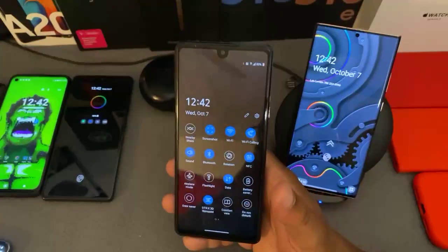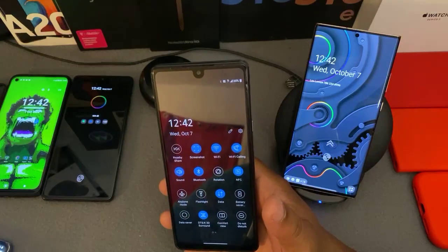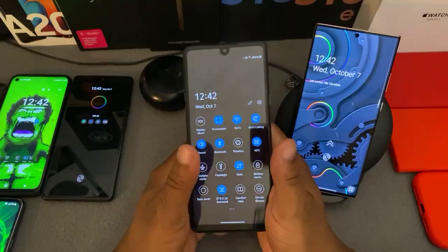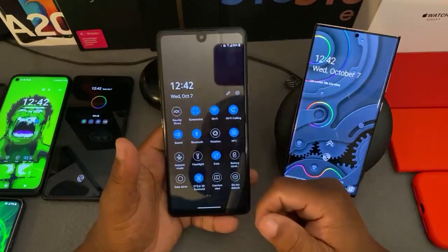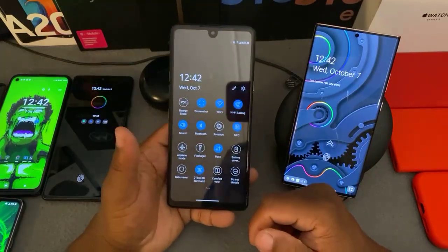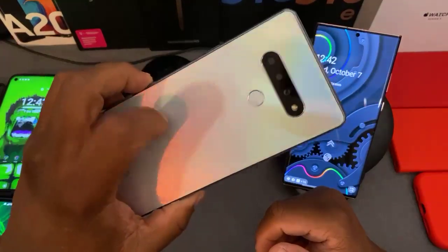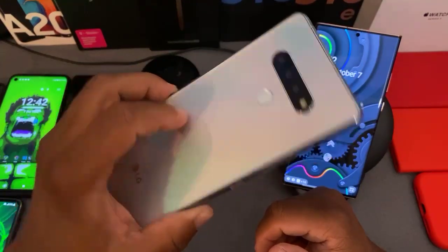But at the same time, I feel like this is a really good build. Build quality, really great, heavy. It looks like glass in the back, but it's plastic. But it feels really good in the hand.